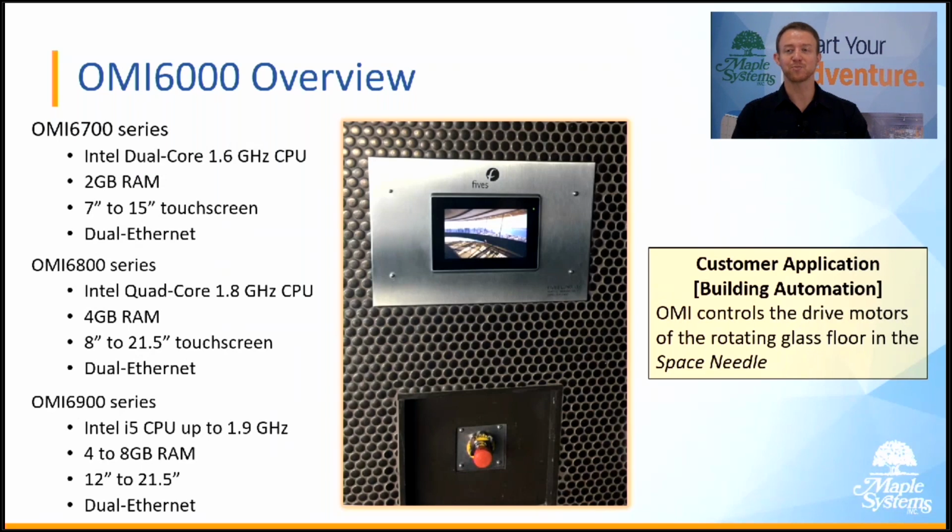And we have a customer in building automation. You see a photo there of the installation. They actually use an OMI from us to control the drive motors of the rotating glass floor in the Space Needle, believe it or not.